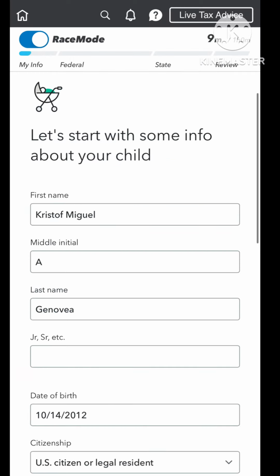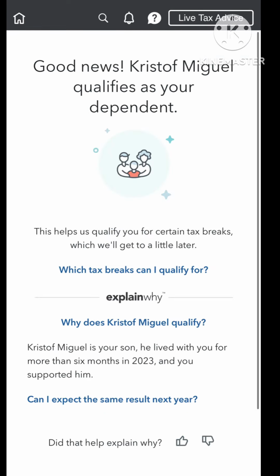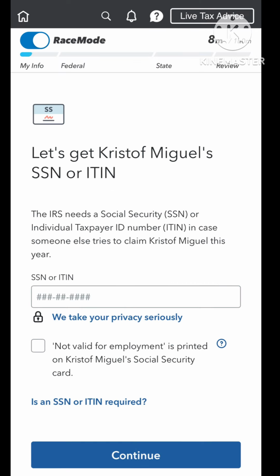And after our personal profile, let's proceed with some information of our dependents. So ako guys, yung ano ko yung aking dependent. So I have to fill up all the questions pertaining to my son. There are some questions that they're asking you if your dependent or your child is your biological child, adopted, foster, or stepchildren. And right after nyo ma-fill up on those questions, sasabihin nila sa'yo kung qualified yung anak mo as your dependent. In addition to that, the IRS needs your child's social security number just in case there's someone else tries to claim your dependent.